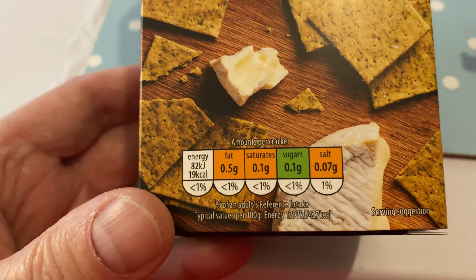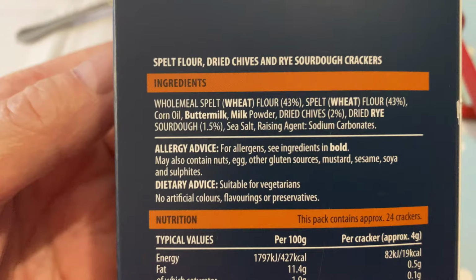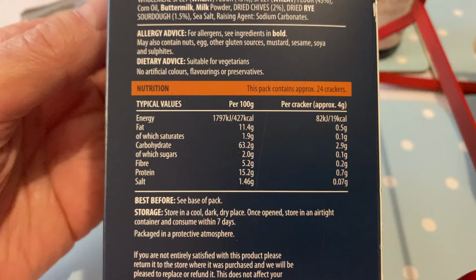I'm imagining that they're not going to have a lot of flavour. No. Unless the chive is. We don't know, do we? So. Might have salt on them. Oh no. And there you go, there's the allergens, guys, in bold. And nutritional values. Don't forget, you can pause it at any point if you need to.